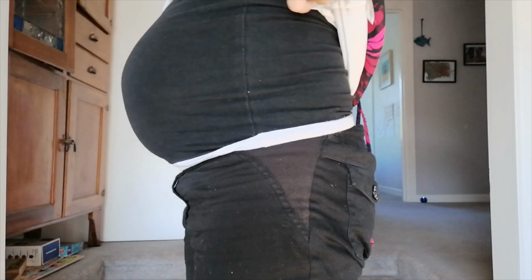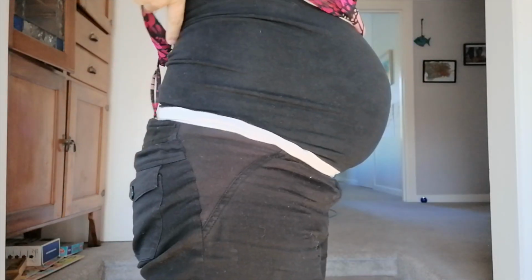So I've just got a few old boob tubes and I've been wearing those instead of my Bellefit girdle to start off with for this first week, and I'll likely wear them a little bit longer. So I'll just show you the one I'm wearing at the moment. It's literally an old boob tube. Okay, it's nice and soft.